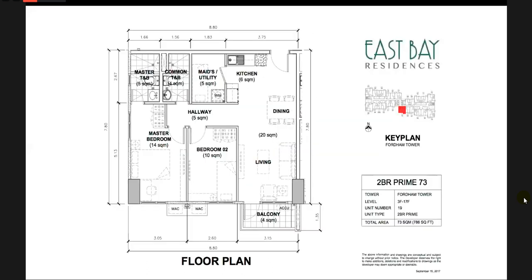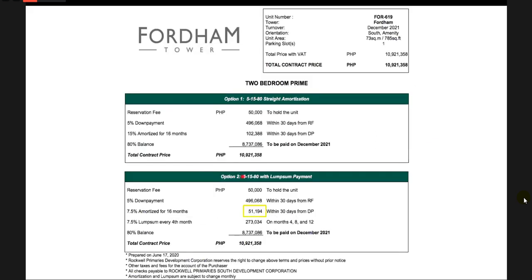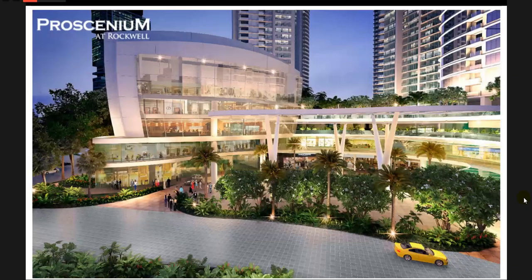And so this is the layout again. So very similar kitchen to your side, and then nandyan yung maid's quarters, dining and living area, and then hallway to the bedrooms. So again, we're also offering special lower payment term. So instead of 530.65, we can also offer 515.80. So yung monthly na lang for this 2-bedroom would be around 51,000. So the turnover date for this one will be next year, December 2020. Ayan. So that's for Fordham Tower in East Bay Residences.